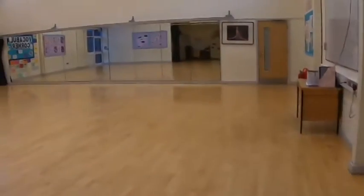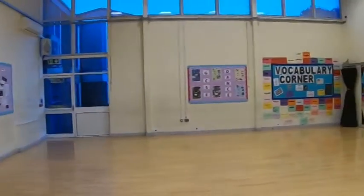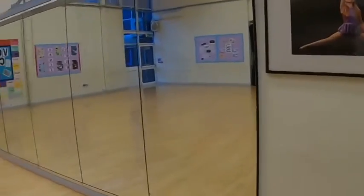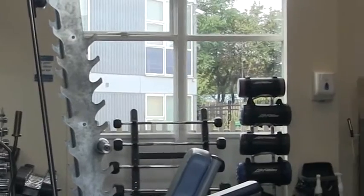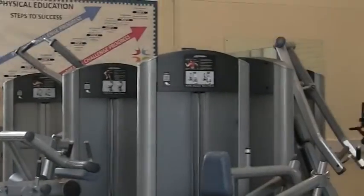So this is our dance studio, and we're very proud of our performing arts. Some of the dance performances have been absolutely outstanding, and it obviously supports an awful lot of community use. From the dance studio, we go into the gymnasium, and the gymnasium is used extensively, not only by our students but also in the local community.